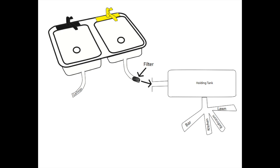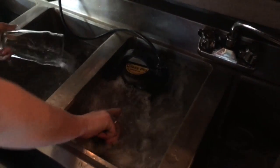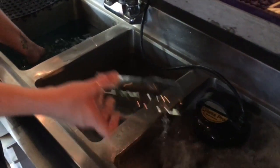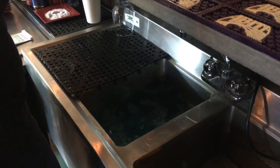The filter will be inserted into the pipe that leads to the holding tank. The water coming from the sink will be filtered, enter the holding tank, and then be repurposed into other parts of the restaurant as shown. All of the water being used in this clip could be going to the holding tank. Maybe later on the water will be used to thaw out meat or water the flowers. Our design allows for effective repurposing of water.